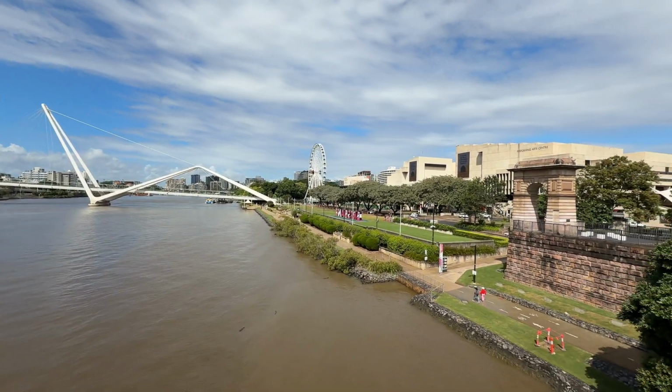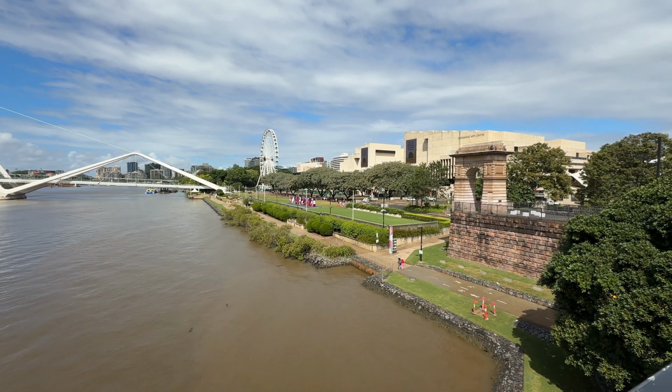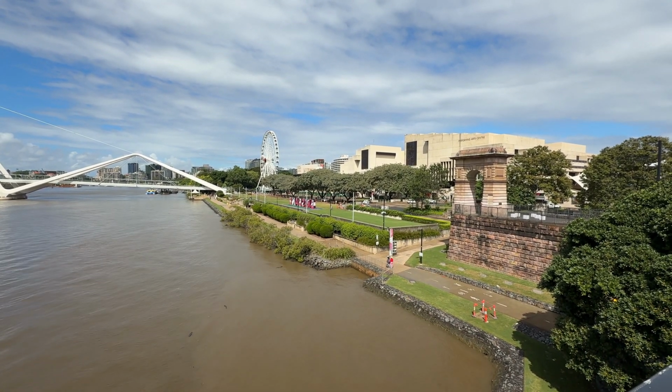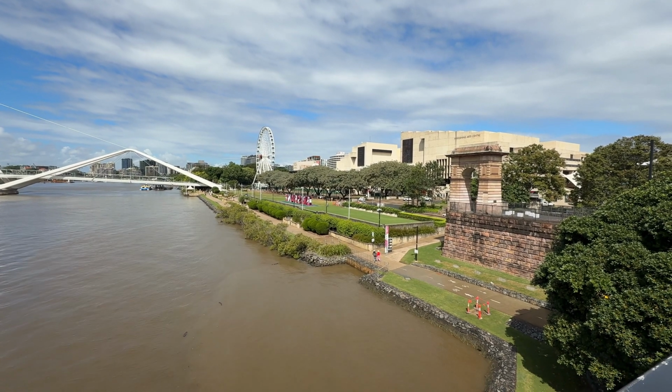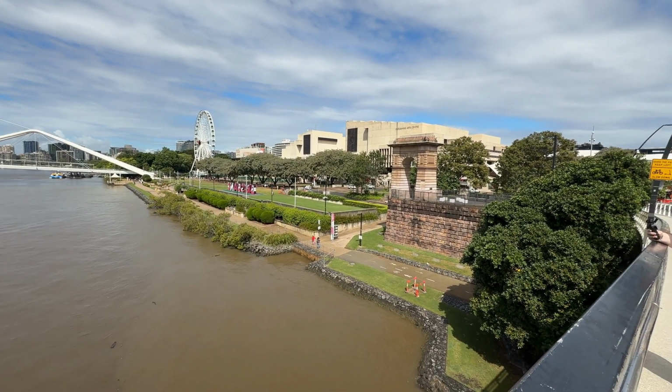And down there is the selfie sign for Brisbane. And that was closed off last year, all the grass area. So I think you can get maybe a quick selfie there. And we'll head back into Southbank.